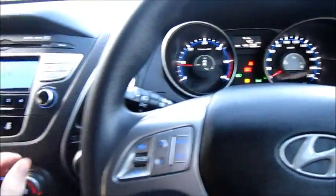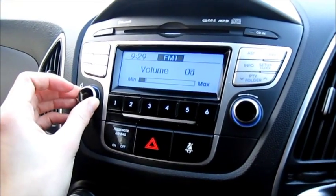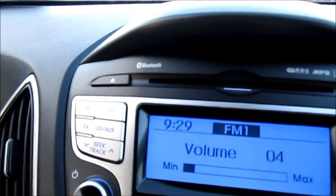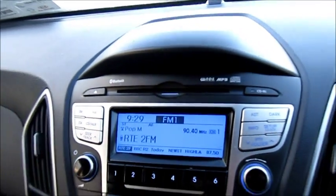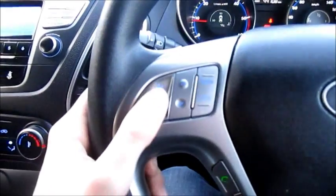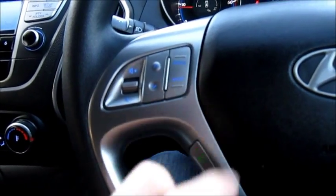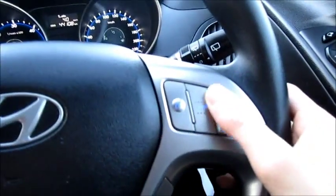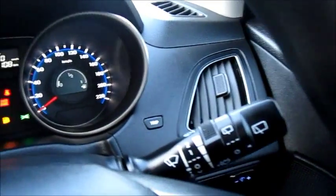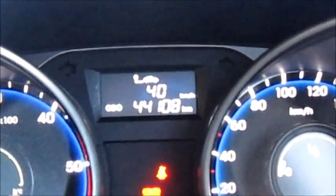Let's turn off the fog lights, as well as the hazards. Power on the radio. It's a Bluetooth MP3 radio. Audio controls on the steering wheel. Controls for answering the phone. Volume controls, station controls, as well as mode and mute. Your cruise control settings as well as voice command. This particular ix35 has 44,108 kilometers on the clock.